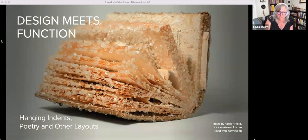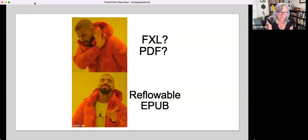So understanding that we can't control a lot of things about the end user's reading experience, let's talk about how to set that reading experience up for maximum success. Step 1, avoid the fixed layout format, choosing reflowable EPUB wherever possible.